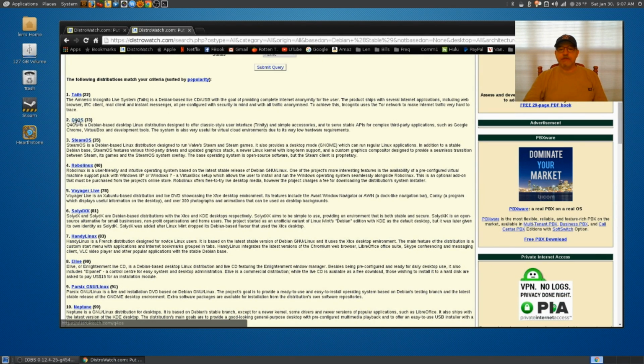Q4 OS is nice. The look and the feel is more of a Windows. I've done a review on it. I like it. It's really nice. Robo Linux, I think, is good.